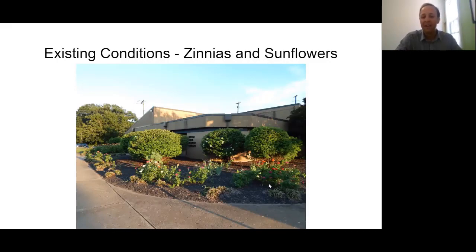But what really stands out to me, and what really stood out to participants in yesterday evening's charrette, are the zinnias and sunflowers that have been planted in this general area, and then over here near the secondary entrance to the library. They provide some color that is largely absent from the library grounds, and we really appreciate that. Lisa, I know you played a role in planting the zinnias and the sunflowers. Thank you.